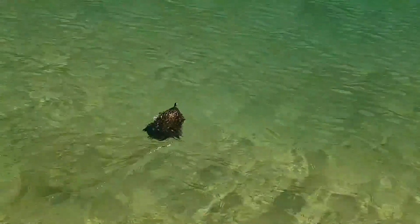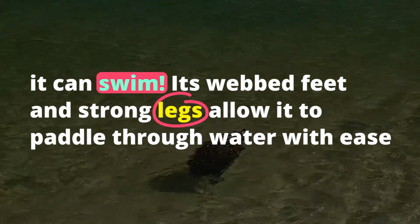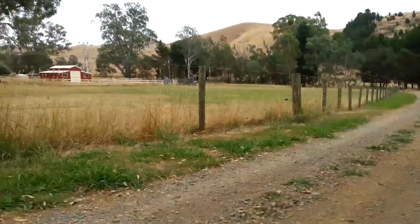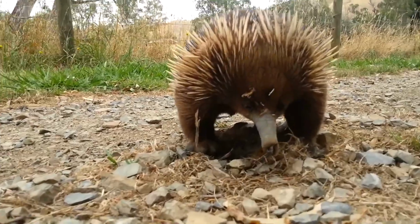Another interesting physiological feature of the echidna is that it can swim. Its webbed feet and strong legs allow it to paddle through water with ease. Overall, the echidna is a fascinating animal with a lot of unique physiologic features.